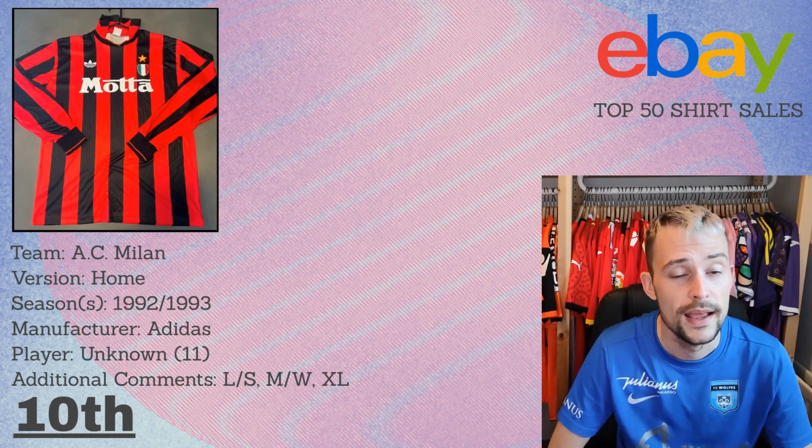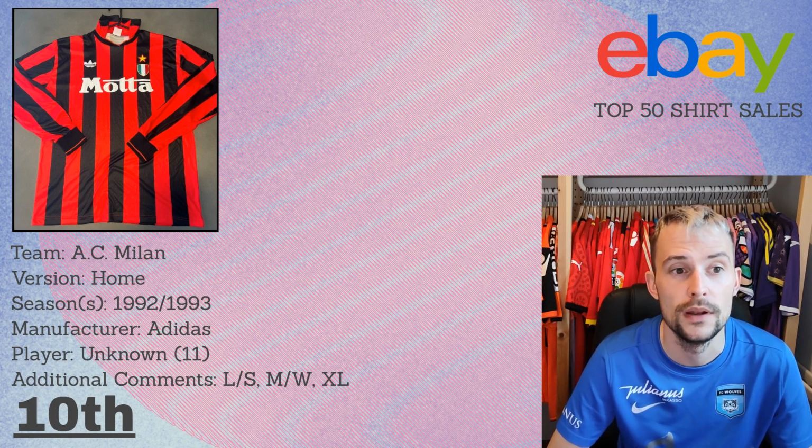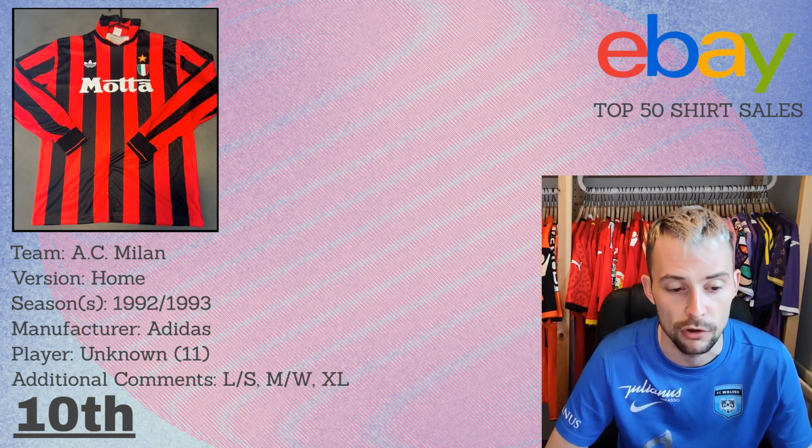Just stay in the top 10. Milan, home shirt 92-93. Adidas manufactured with an unknown 11 on there. I'm sure it's somebody that's very popular and we all should know really.